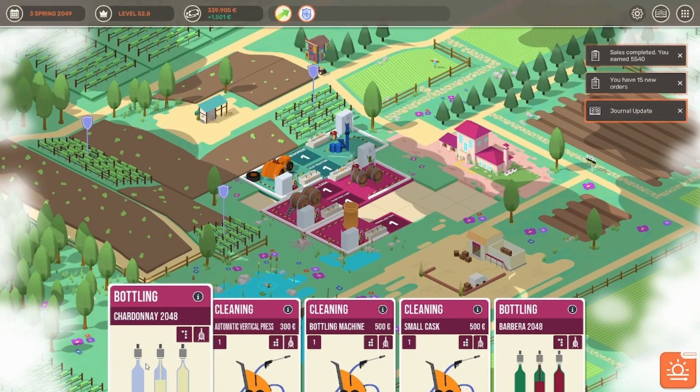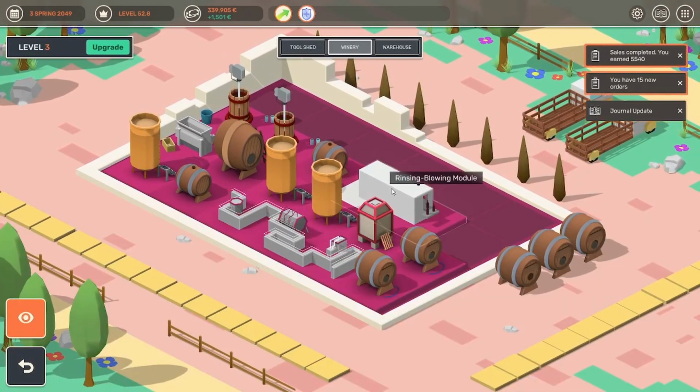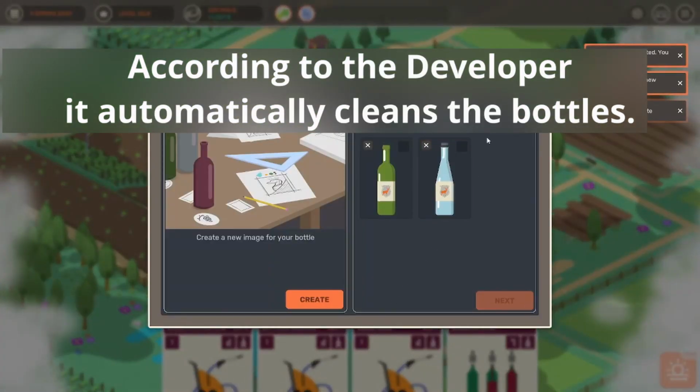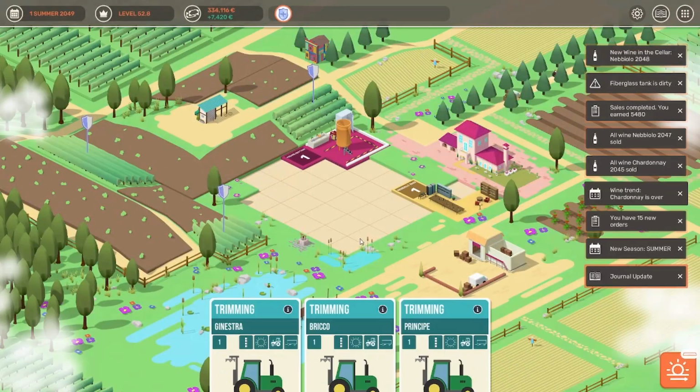Now I'm wondering if we have to rinse the bottle separately or if that is just an attached module. I think my Chardonnay is ready for bottling, so let's see. I guess it just cleans it automatically during the bottling process. Alright, well, let's go ahead and start upgrading.